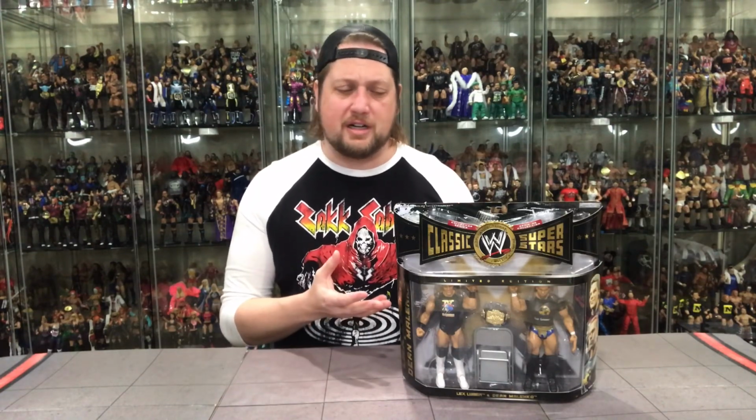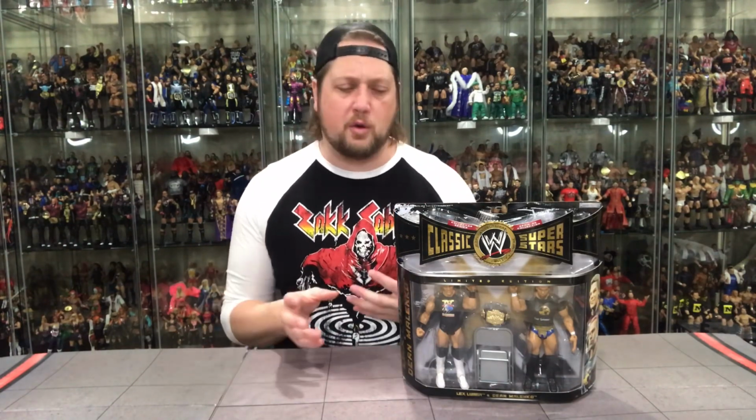He was pulled out of this set, replaced with Lex Luger at the last minute, and that's why we ended up with this two-pack. So that's the reasoning for that. It's not just Jakks being dumb. They actually said, uh-oh, we're at the last minute. Who else can we throw in there? And they threw in Lex Luger, which was an easy one to place in. I'm assuming that's why he's in here. Little issues with this pack, too, and we'll talk about it when we look at it.